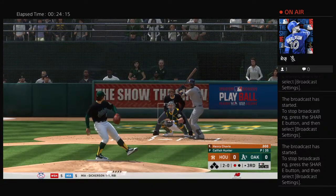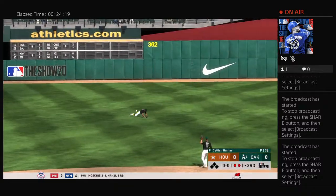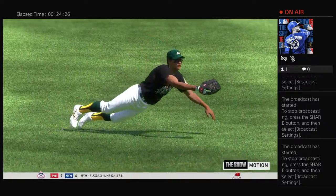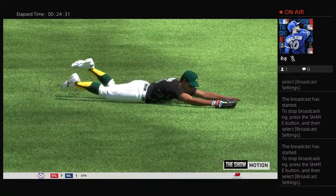And the pitch. This is line to left. And he'll lay out to make a spectacular catch. Wow. Taking another look at it, the ball has some topspin on it, but he's on the full run and dives to make the catch. Nice defensive play right there.